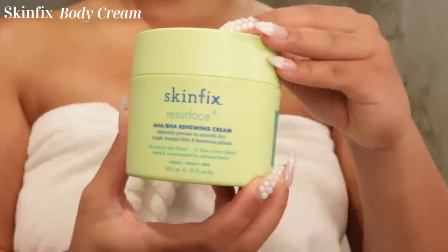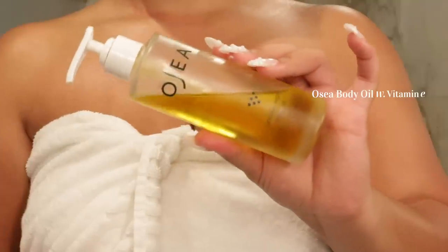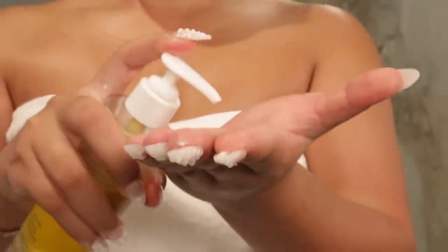So I'm gonna go in with this Skin Face Resurface Plus. This helps with like psoriasis, eczema, and I recently broke out on my neck, so I'm just gonna put that there. So now I'm just gonna go in with some body oil just to lock in all the moisture.